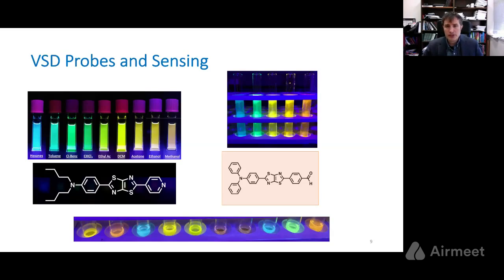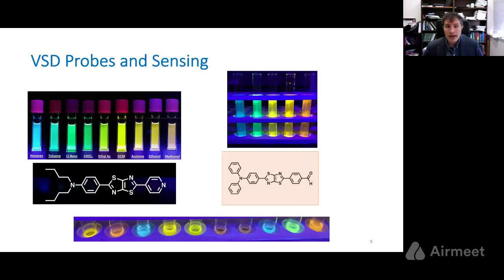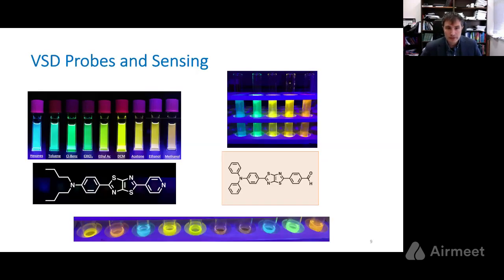The amine side pushes electron density to the pyridyl side. It's an acceptor. And what this does is it changes the excited state of the molecule. Changes the dynamics of the excited state, really. So that when you put this molecule in different environmental conditions, the fluorescence shifts dramatically. And so what we have up there is a slide with a picture of all these different cuvettes, and it's the same molecule, but in different solvents with different polarities. So you see on the far left, you see hexanes, which is a very nonpolar solvent, all the way to methanol, which is a very polar solvent.